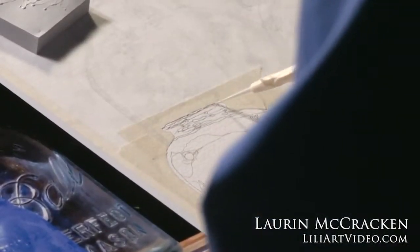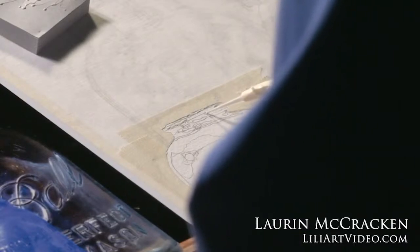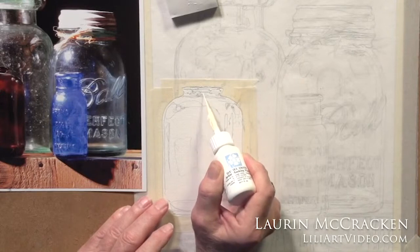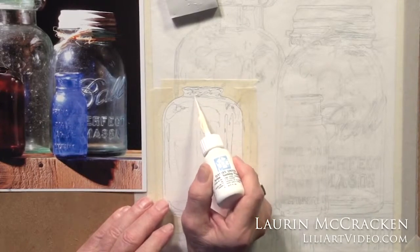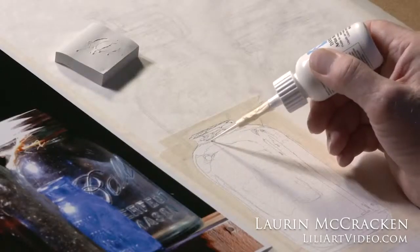Most highlights in glass have sort of three characteristics. They're dots, or they're short lines, or they're flares, like this one, that then lead off into lines.